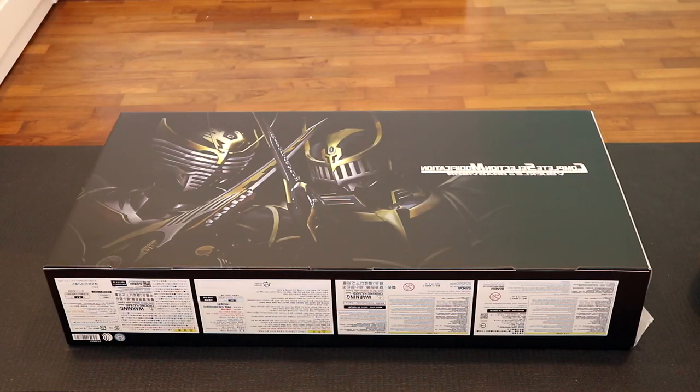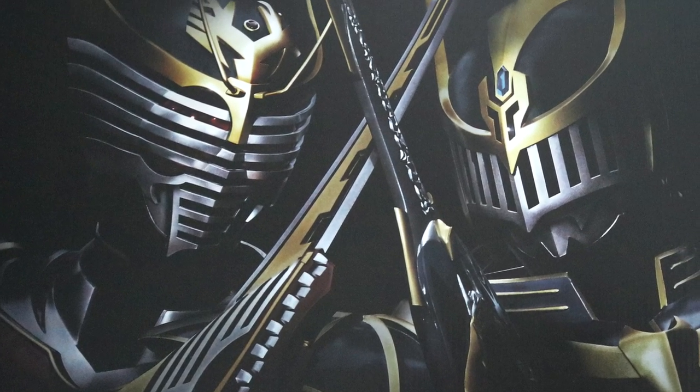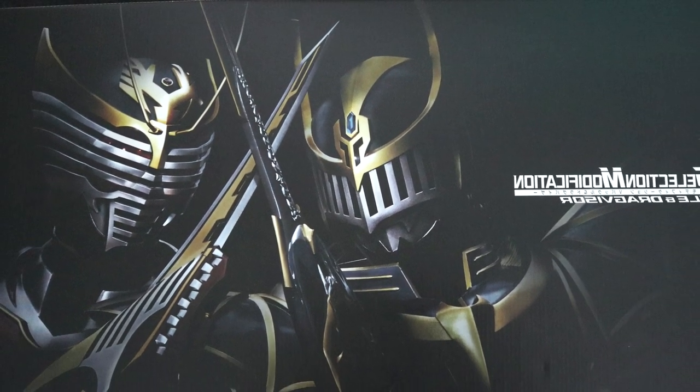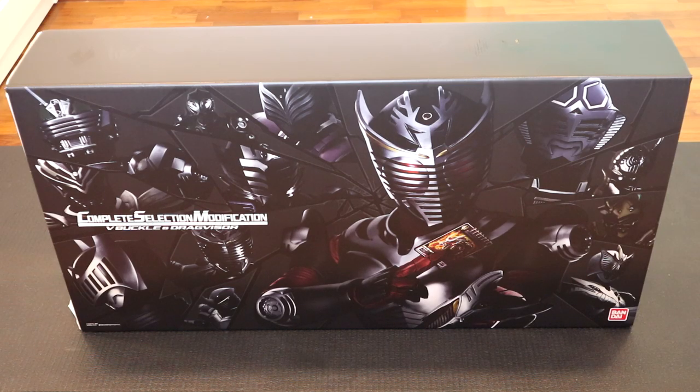And on the back, we have this awesome looking artwork of Ryuki Survive clashing with Knight Survive, one of the most iconic scenes and moments of the series. But of course, the best part of this artwork is probably the complete selection modification logo over here, which is actually a reflector as if it's in a mirror. So that is very nice, following the sort of mirror wall theme with this box. And now I'm just going to gently slide out what's inside this container.